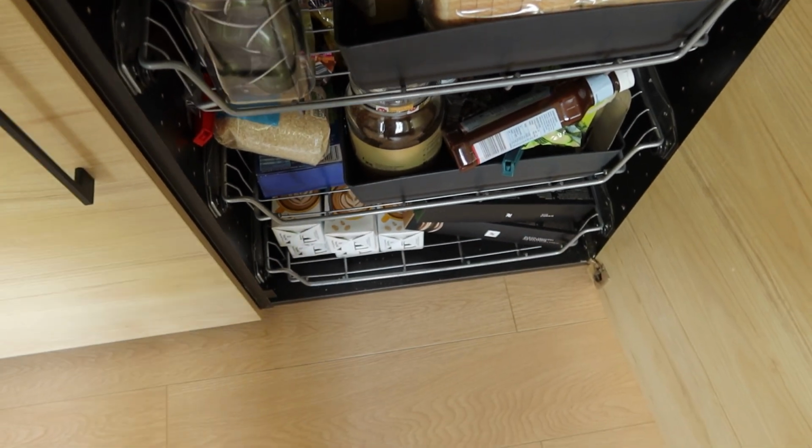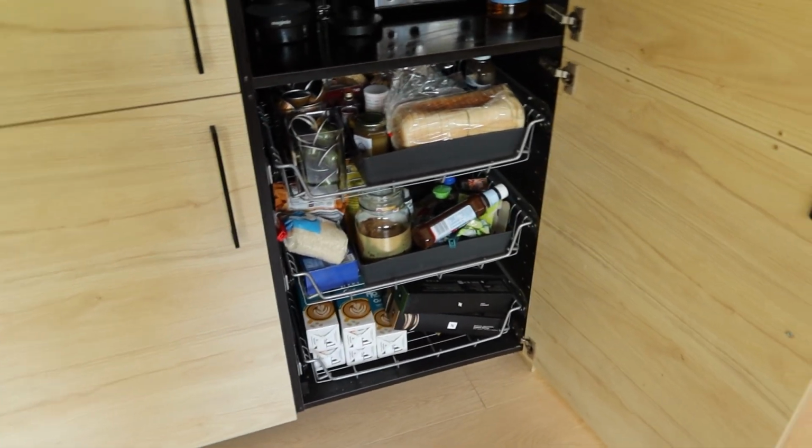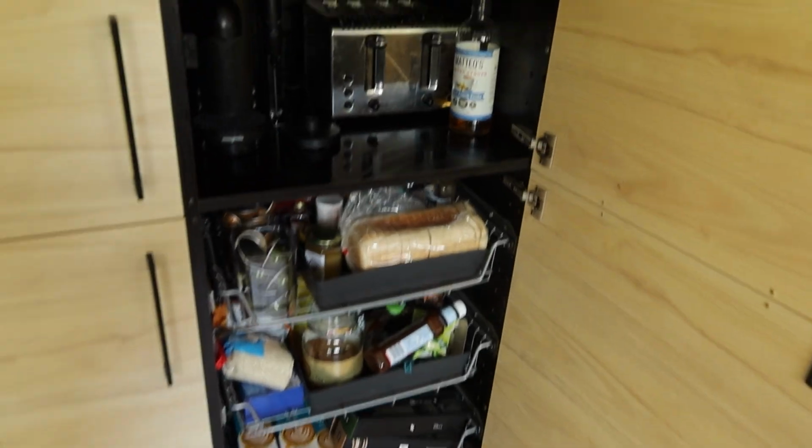We are kind of hoarders a little bit when it comes to stuff like that. We like to buy in bulk, so we don't have to go out as often. So yeah, that is all situated.